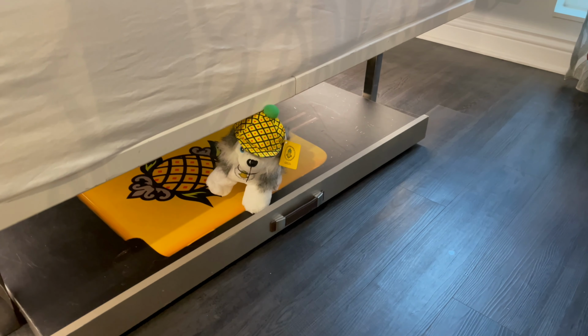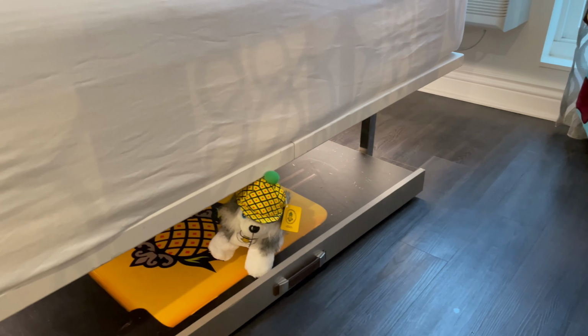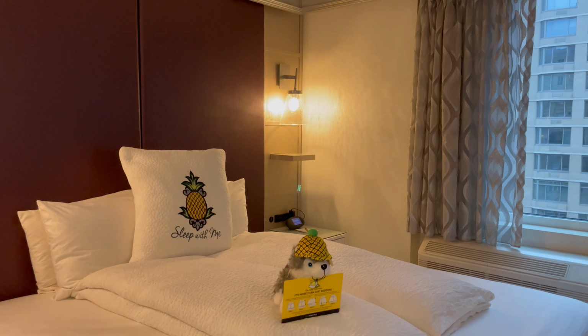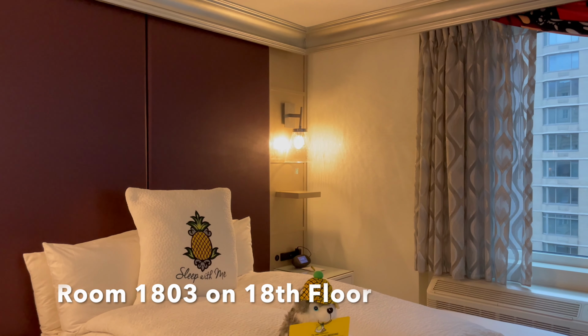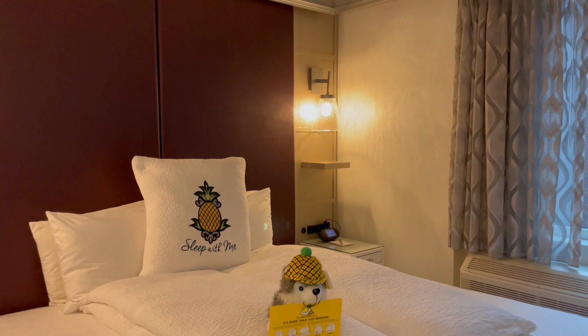And also, since they're a pet-friendly property, they do also have a package for those items that you didn't want to bring yourself. Again, this is Stay Pineapple. I am on the 18th floor, and this is room 1803.